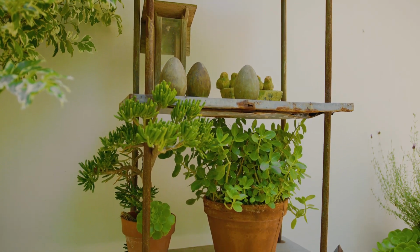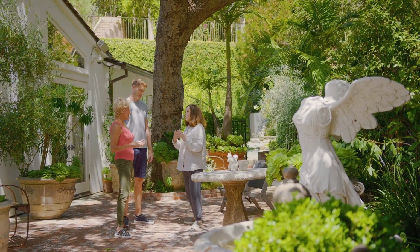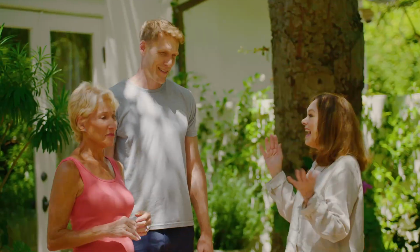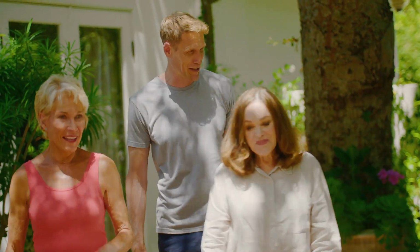And as she explained, that's what staging's about. You put it there and you make someone want to sit there. And once they sit there, they're going to write the check and buy the house. I would write a check and buy this house in a heartbeat. Me too. This looks like professional backyarding.